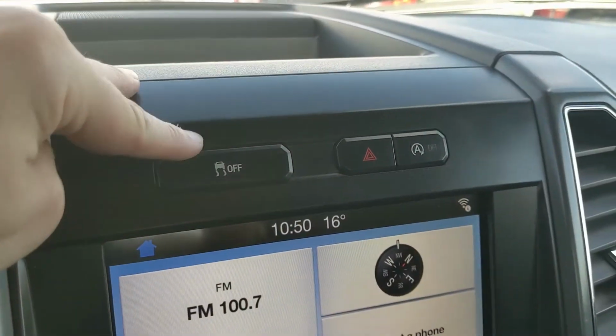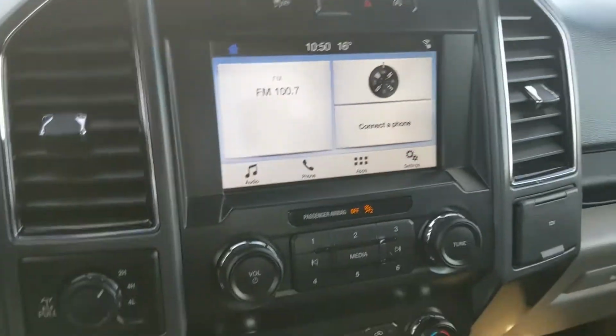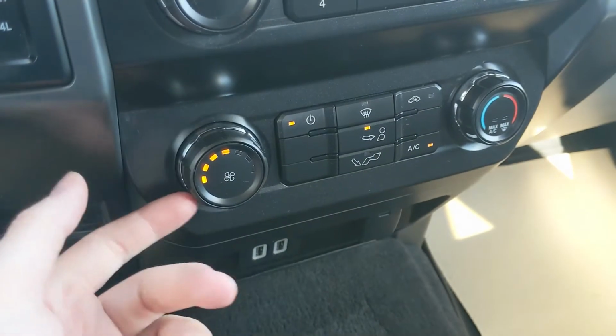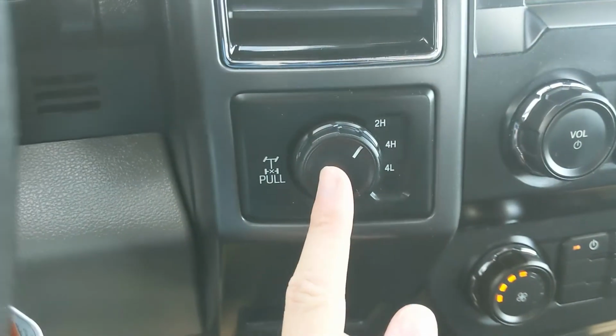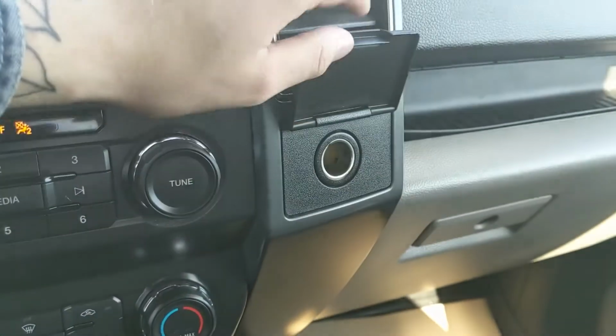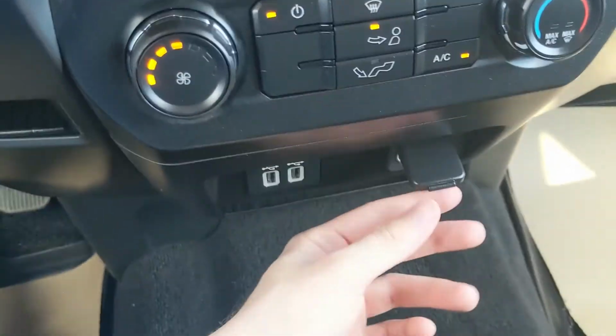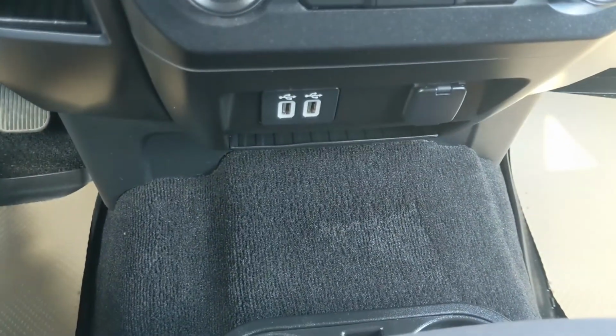Above that, you have your traction control shut off, your hazards, and your auto start stop shut off. Moving down from that, you have your media controls and then your climate controls. Very simple, easy to use. To the left, you have your 4x4 controls with a locking rear differential, and on the right, you have a 12-volt power outlet. Then moving down, you have another 12-volt with two USBs and a little shelf here where you can put your device while it's charging.